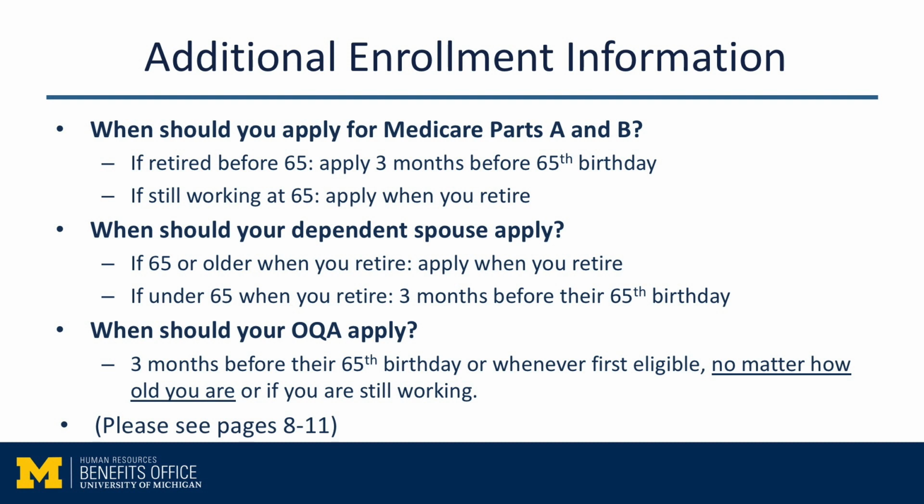If you cover an other qualified adult on your health plan, the rules are a little different. Your other qualified adult must apply 3 months before their 65th birthday, or whenever they first become eligible, no matter how old you are or if you are still working.